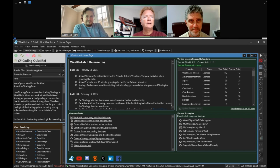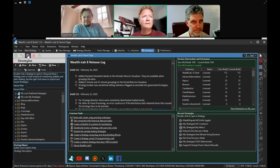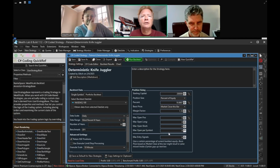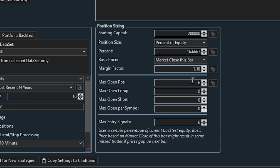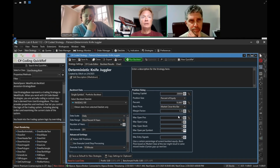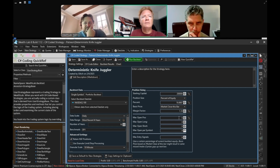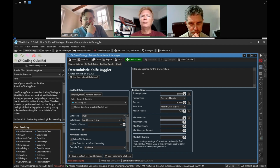Well, one of the strategies we use in our meta strategy is into Palantir, definitely. So let's go to our deterministic knife juggler strategy, and let's take a run through this one. This one's configured to have at most 6 open positions. So it's a dip buyer, which basically places a limit order for each stock every day, trying to catch those dips and then sell when the stock comes back up. This particular one keeps a maximum of 6 open positions.